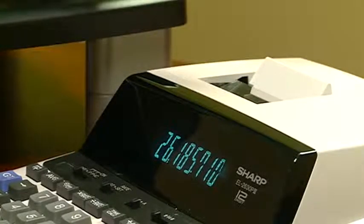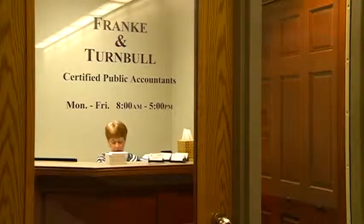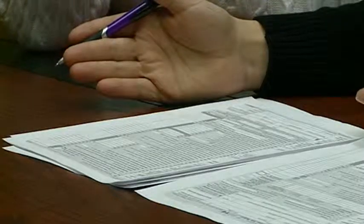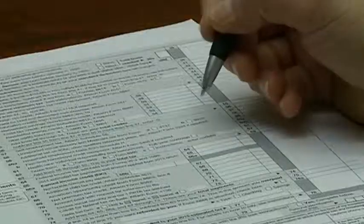That's why she goes to a certified public accountant at Frankie and Turnbull in La Crosse to help her properly declare income, withholdings, and now health insurance. I don't even know what form you're supposed to use for that. Did you have health insurance the entire year for 2014? Yes. Klein and most people insured through work will simply have to mark it down on a tax form. They'll check the box, they've had employer health insurance, their family's covered.